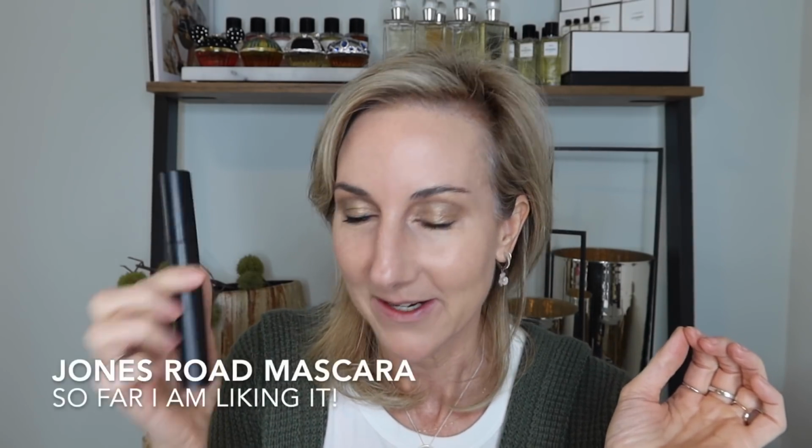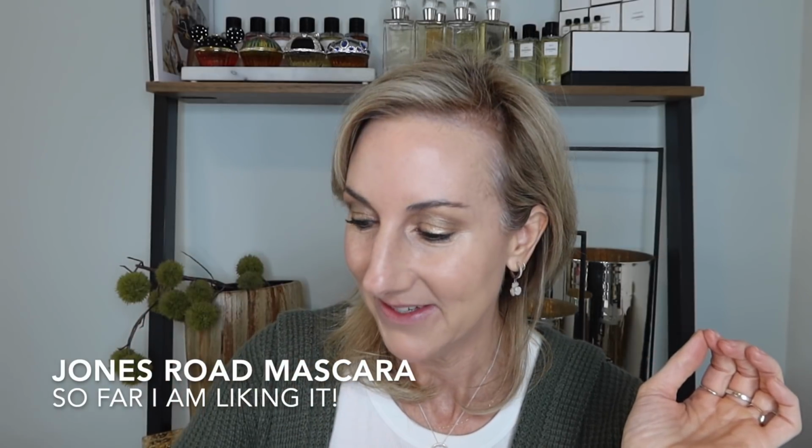So far, I have to say, kind of liking this mascara. I need to play with it a little bit more, but it was quite nice, and I have to say finding a clean mascara is kind of a hard feat. So definitely enjoying that, just playing just a little bit. Can you tell this is hard for me not to dive into all of those goodies?